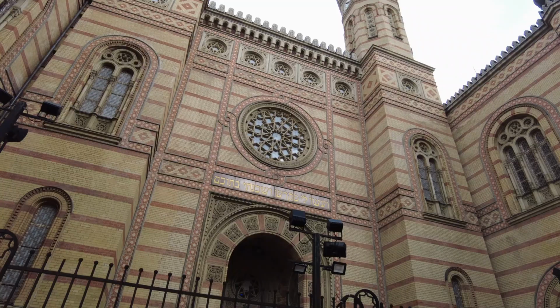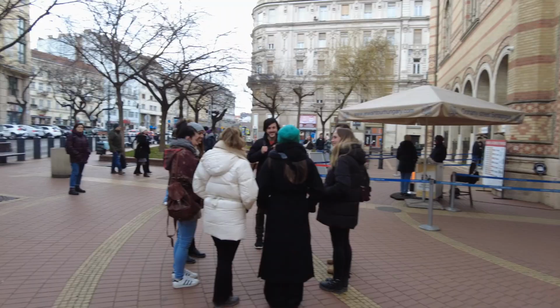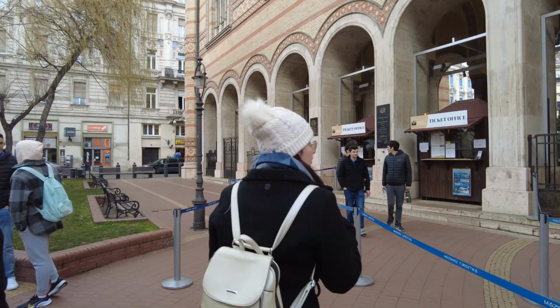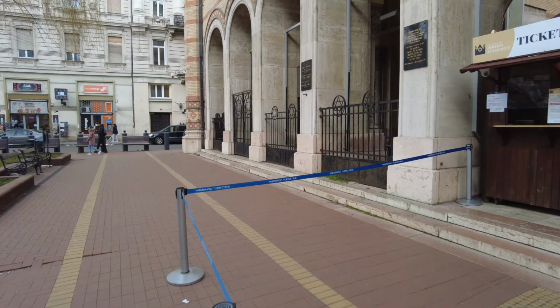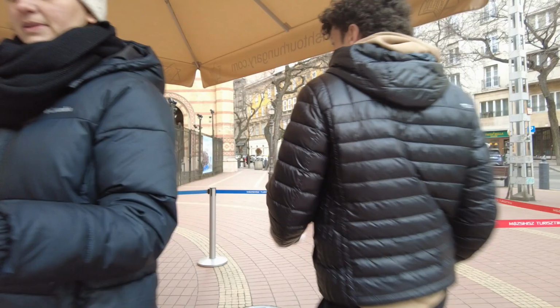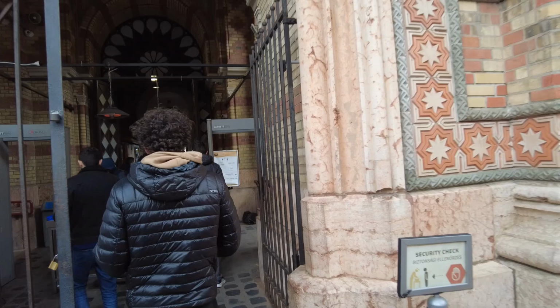Guided tours. I didn't do the guided tour. They have a guided tour, but it's another like $15 or $20. So it's a pretty busy little area. Please wait here. No, I don't have to. I have a ticket. Thank you. Oh, I gotta go through security.